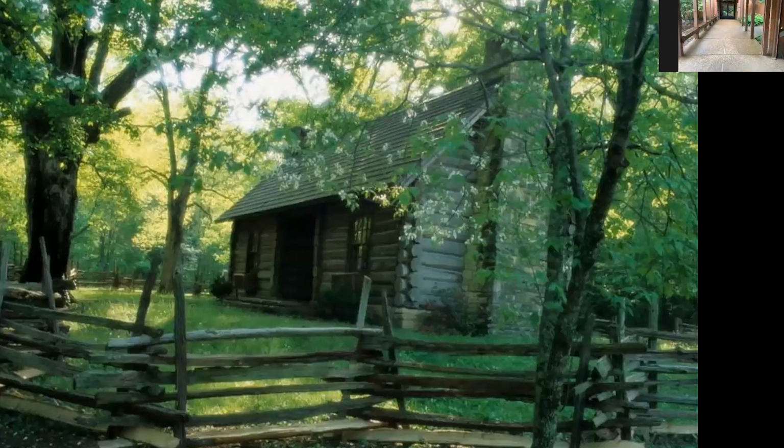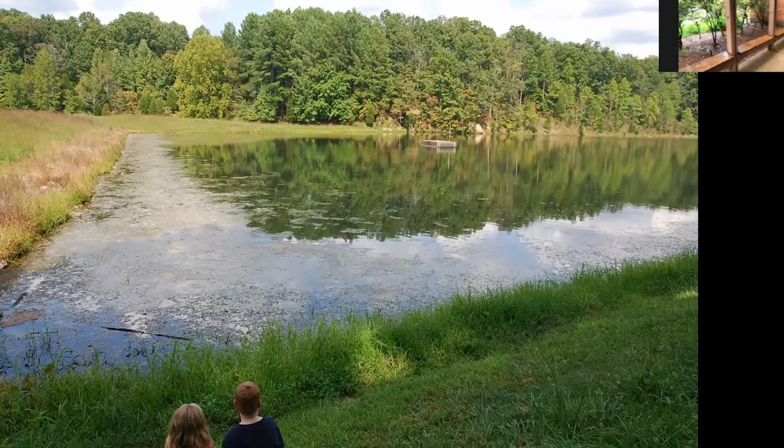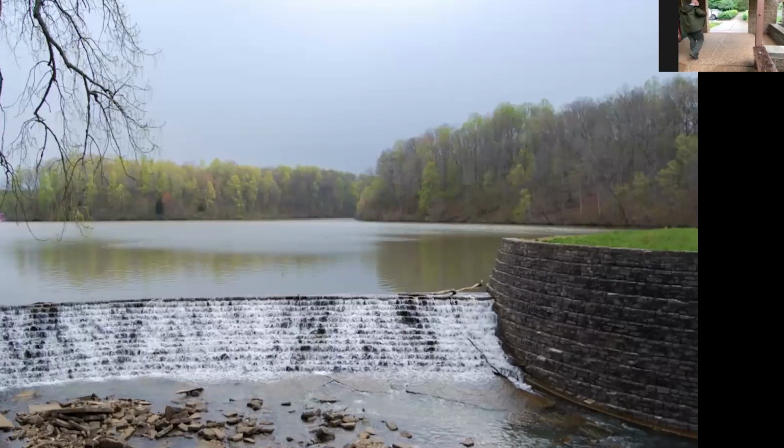Two lakes built by the CCC back in the 1930s, Acorn Lake and Lake Woodhaven. And then this one, which is Creech Hollow Lake, built in the 1970s as an additional recreational facility. The streams that run through the Highland Rim area here at Montgomery Bell are beautiful streams, clear water over bedrock, limestone. They're just wonderful. But the most photographed place in the whole park is the Lake Woodhaven Spillway.